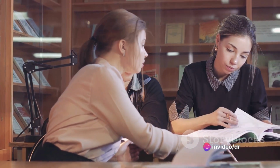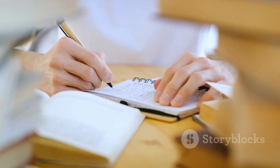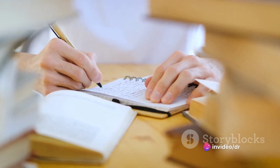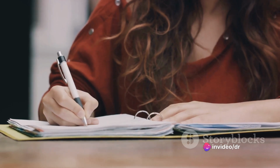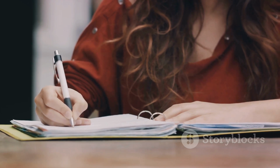Now, not all sources are created equal. You need to ensure that you're using reliable, credible ones. How do you do that? Think academic journals, reputable newspapers, government websites, and expert interviews. These provide solid, trustworthy information that can back up your arguments and give your paper the academic rigor it needs.